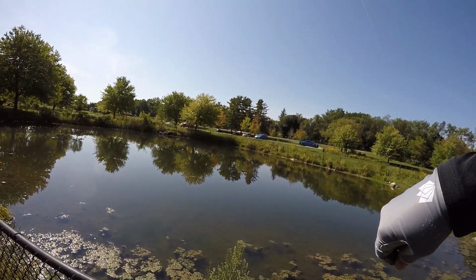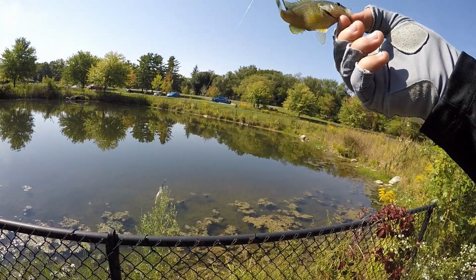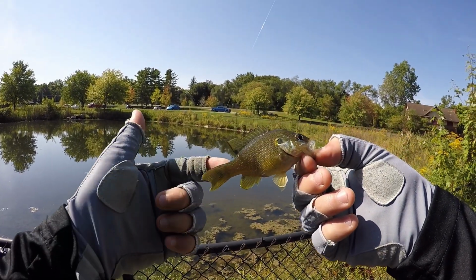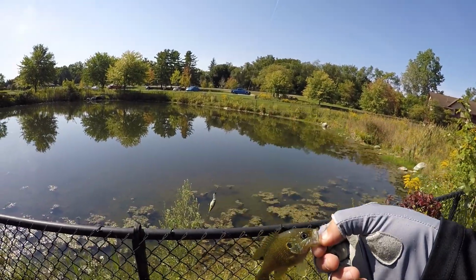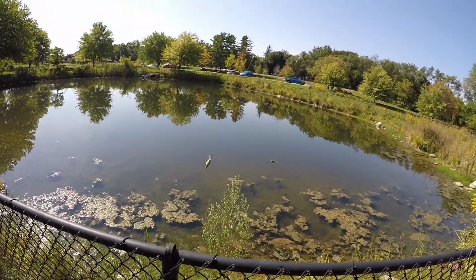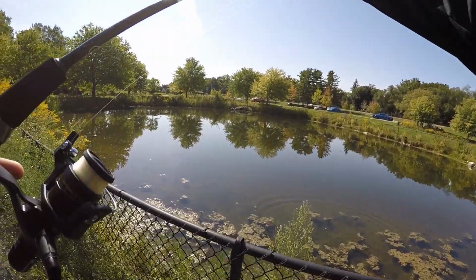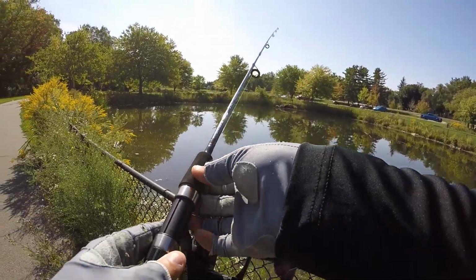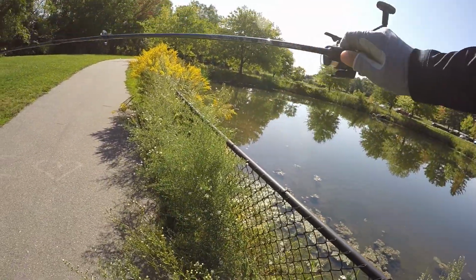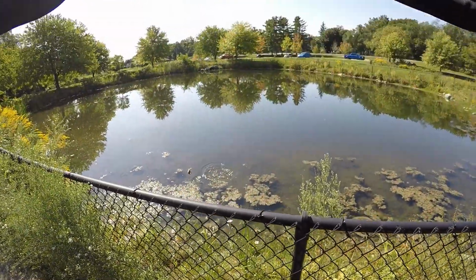Oh boy, I don't know if that's... Is that a bluegill? Nope. Well, yeah, that's got to be a hybrid because it's got the little black spot on the fin there. So, maybe a hybrid. Probably not. I can't ID fish. Okay, I want to catch that big one. It's like a monster compared to all the other ones. It's maybe 6 inches.